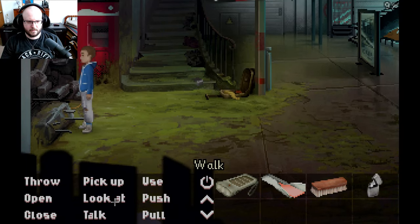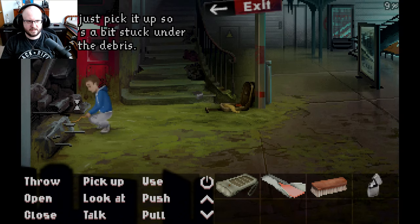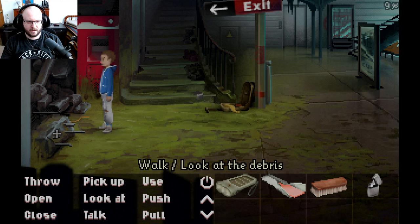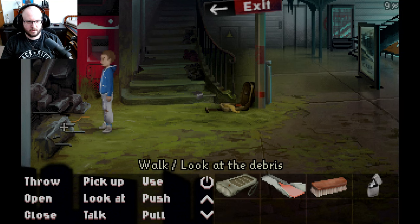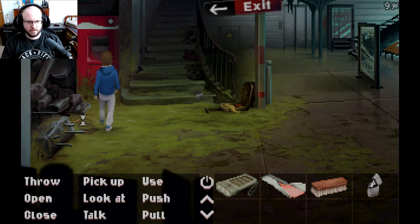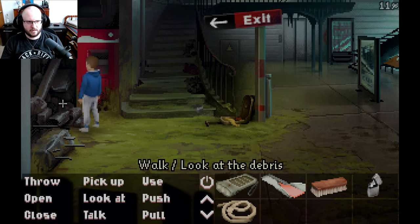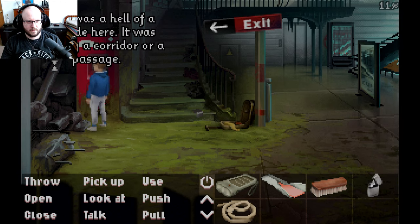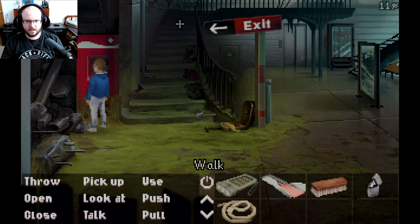Rope. Pick up the rope. Can't just pick it up so easily. It's a bit stuck under the debris. Push. Pick up. Yeah. Cool. Okay, that worked. There's a hell of a landslide here. It was probably a corridor or a passage.